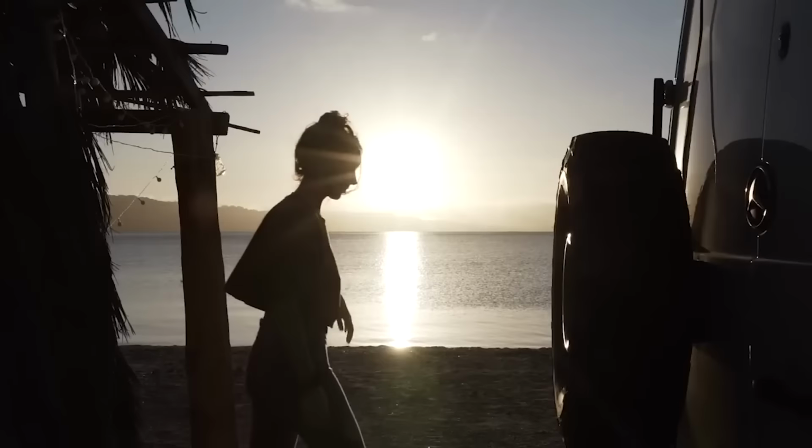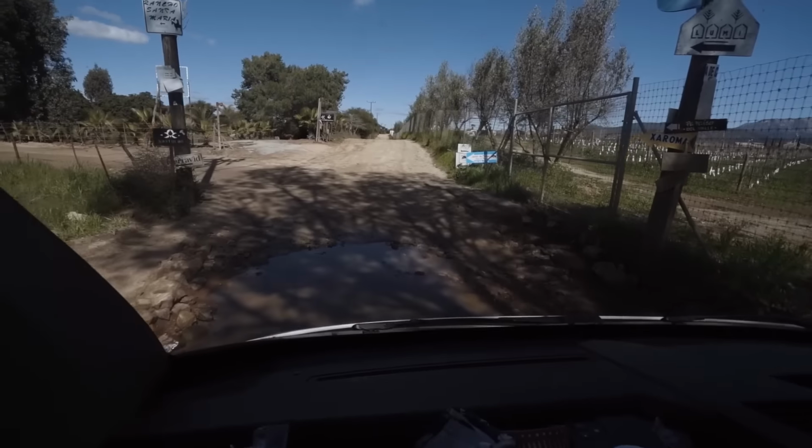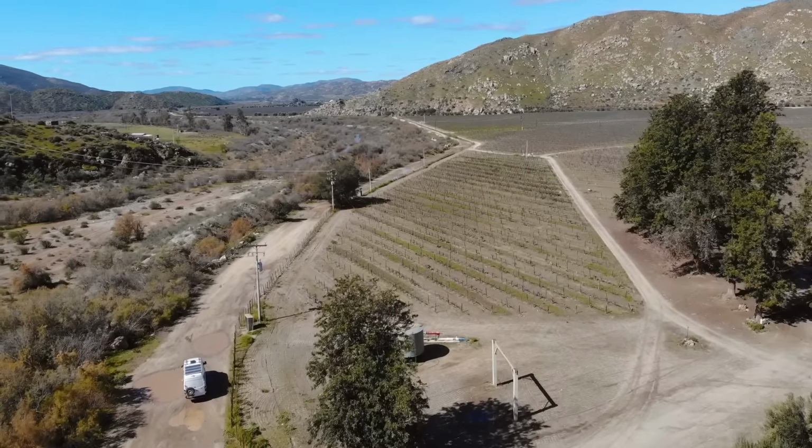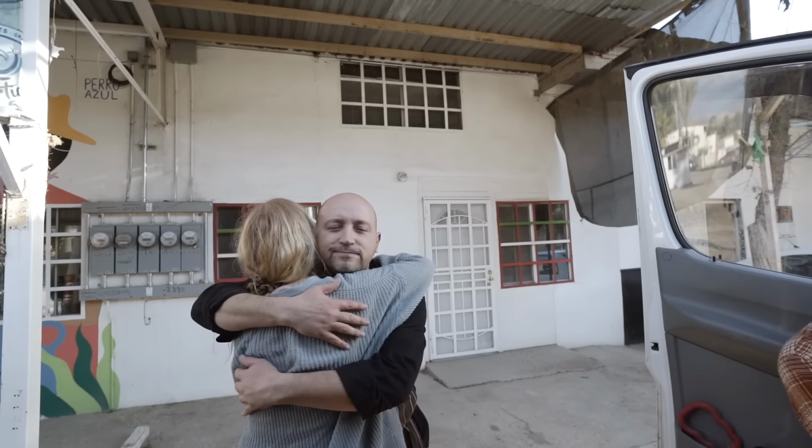Van life in Mexico is the epitome of freedom, relaxation, and the good things in life. As we come to the end of our winter in Baja, California, we're going to take you on a journey to a region that no one really tells you about and you probably didn't even know existed, unless you're in the know.